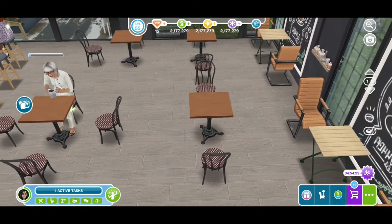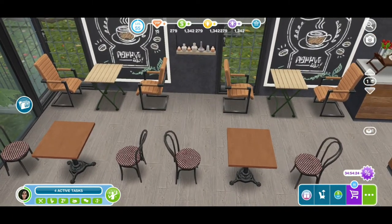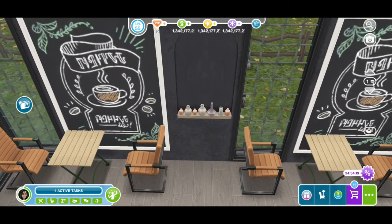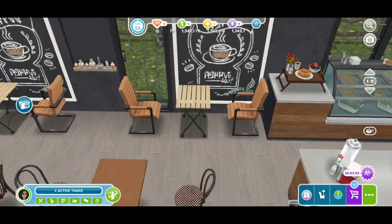So we have more chairs, more tables. Over here we have another combination again. And these beautiful posters. I did place down, I don't even know what this is, I will call it the dent in the wall. I can't remember exactly which update we got this with, but I thought it looked kind of cool. It looks like condiments, so you can picture that you get something to eat and you have the condiments there, and that's what I picture that to be. So we're going to pretend that's what it is.